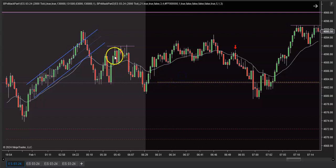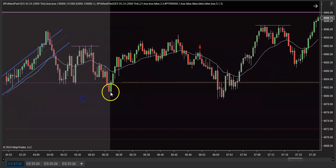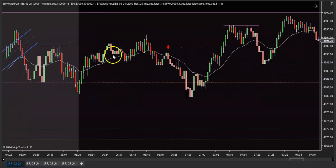I don't see any trades in here unless you're trying to be very aggressive. Take this double test, which is kind of reasonable because it's slightly more than a 50% correction. So you can see we go a little higher and break lower. So, yeah, it's reasonable. But then we correct, and then we just go sideways.